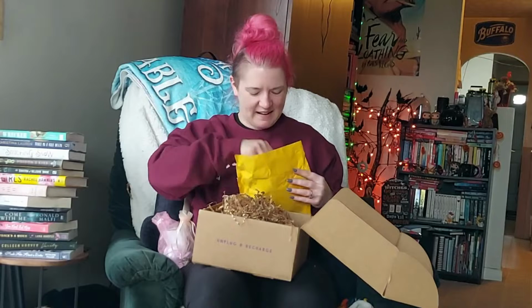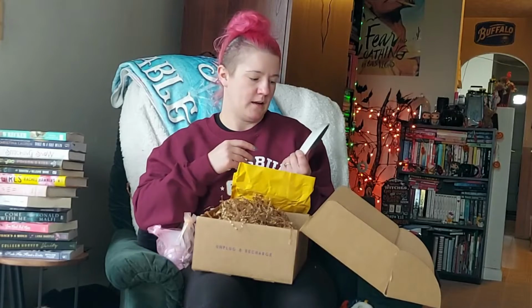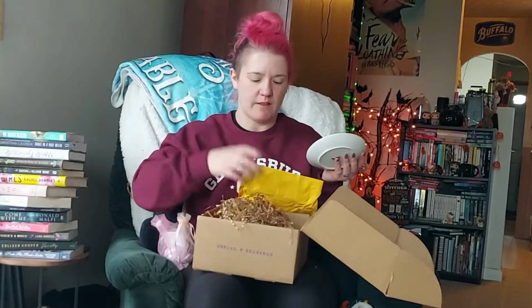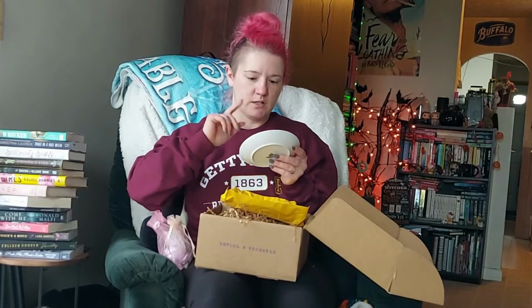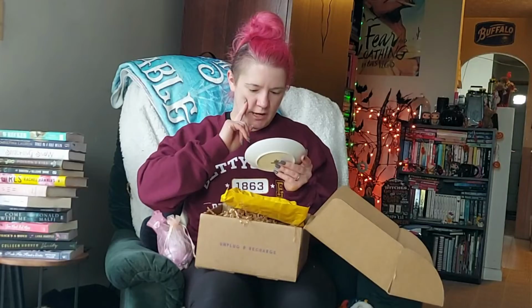All right, next. Oh, we have a plate. Ooh! Okay, so they've been doing a series of maps. Sometimes books have maps in them, which I love. If you're going to do a fantasy book and it's a different world, make sure there's a map. I love a map in a book. That's just how I am. So this is the Shire.